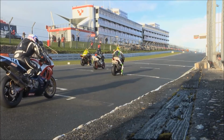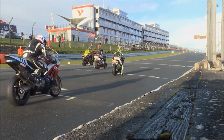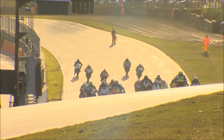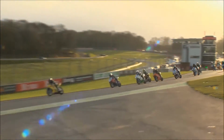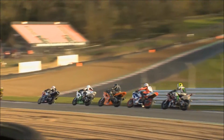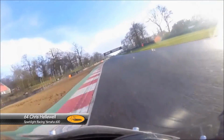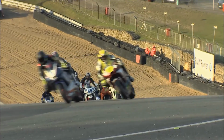The red lights are on. We're ready to go racing here for race 2. Can anyone stop Chris Helliwell? Away from the line we go. And Helliwell got off to a decent start. I think everyone got away well, including Robert Goodall. He did, and Goodall looks like he might just squeeze underneath Helliwell to get the whole shot into Paddock Hill Bend. We're on board now with Helliwell, and he did. He lost out on first place, and also Goodall's got that inside line going crucially into Druids Corner.